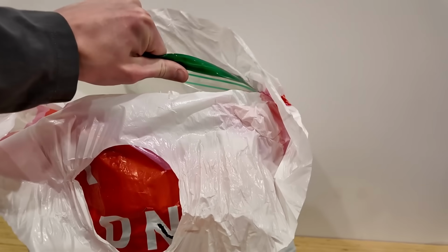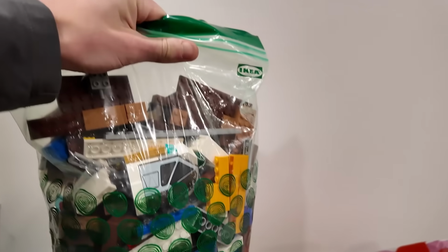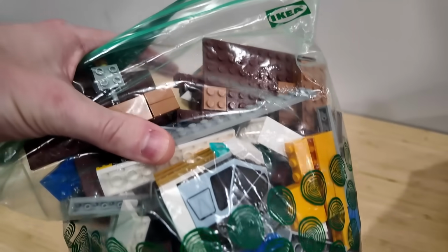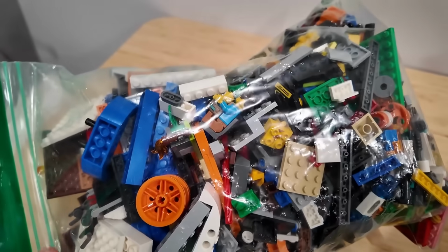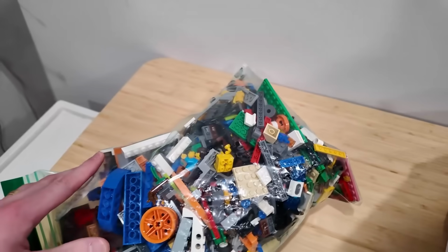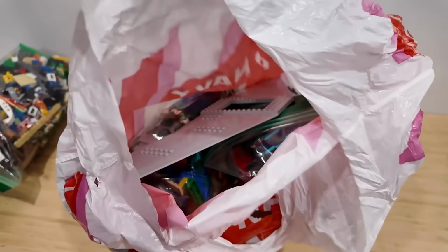Ooh. Oh man, that's a big freezer bag. What is that? Looks like a cool windscreen, doesn't it? Oh, there's minifigs in there. Okay, that's sweet. Some big plates and such. Not bad, not bad, not bad.